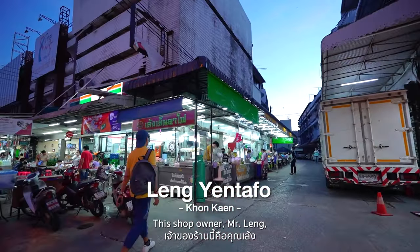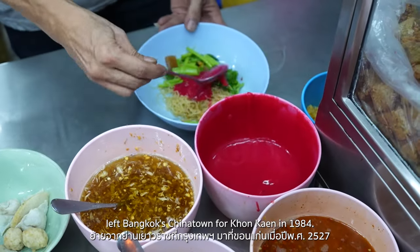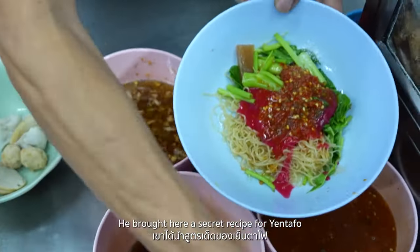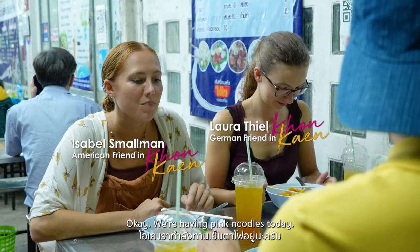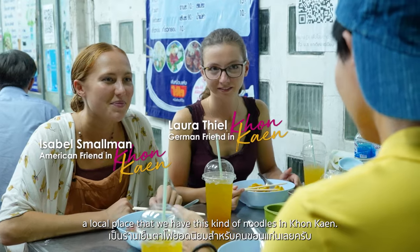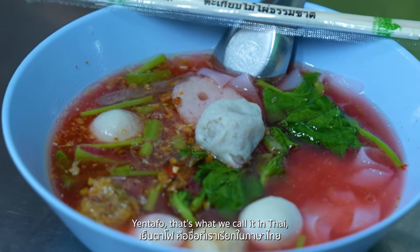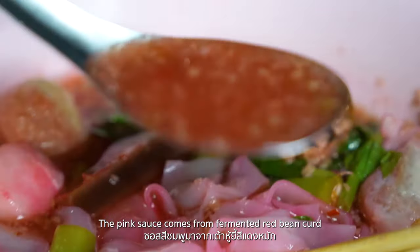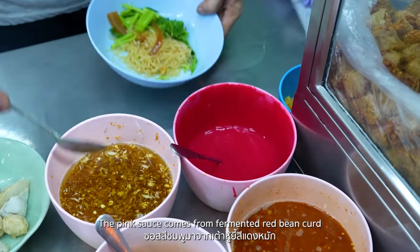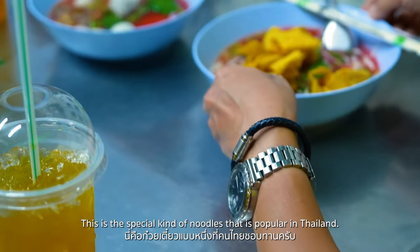This shop owner, Mr. Leng, left Bangkok's Chinatown for Khon Kaen in 1984. He brought here a secret recipe for yen ta fo, or pink noodle soup. Okay, we're having pink noodles today. This is a famous local place that has this kind of noodles in Khon Kaen. Yen ta fo, that's what we call it in Thai, but in English, pink noodles. The pink sauce comes from fermented red bean curd mixed with tomato. And this is a special kind of noodle that is popular in Thailand.